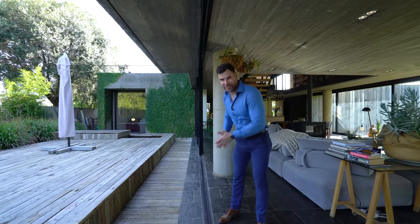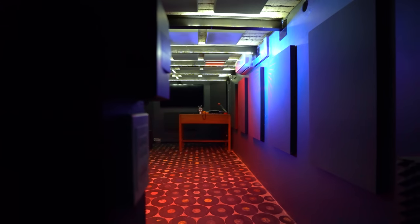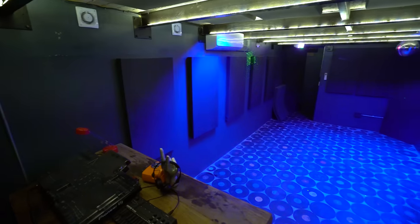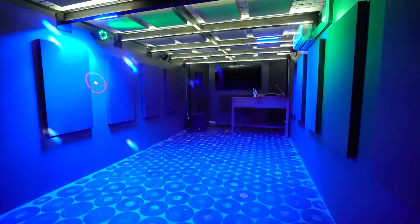You'll walk down a set of staircase into what used to be a water reservoir. It's been completely refurbished and turned into a music room. There's a bar, there's incredible club lighting, as well as a sound system, but it is all soundproofed. So if you enjoy throwing parties and those parties turn into other parties, this home has got you covered.